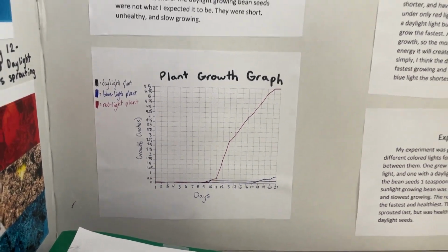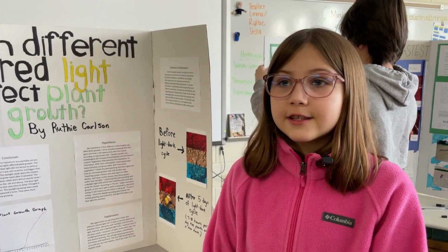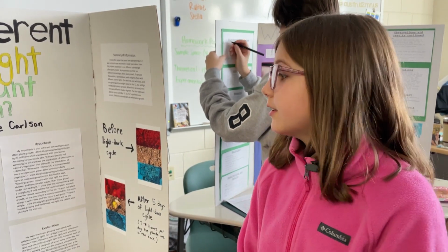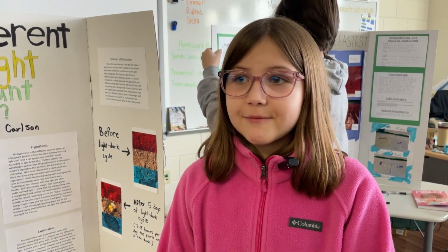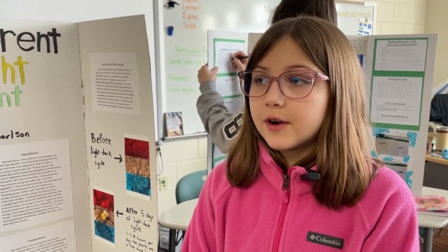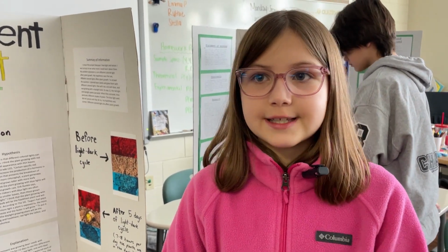The reason my hypothesis was only somewhat correct is because the daylight plant was not at all what I expected it to be. It was actually the shortest, and it was really unhealthy. It hasn't changed very much since the day we planted it. And if I were to do this project again, I would probably change the daylight bulb, a light bulb especially for plants. If I ever did this again, I would probably just grow it in the sunlight because that has more nutrients and it's better for it.